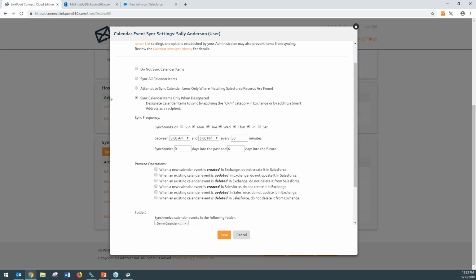The third one is a designate mode, and that's very similar to what I showed with the email sync. So you can actually put a category on a singular calendar item, and our system will only sync the items that you put that category on. So again, it gives you a lot of control. You're able to set this here. As an admin, you can set it at a higher level, lock it down, ensure consistent data syncing, and this will work anywhere you're working with those Exchange and Salesforce accounts.